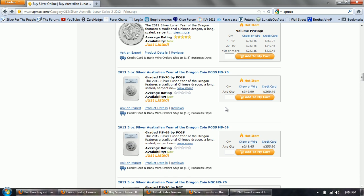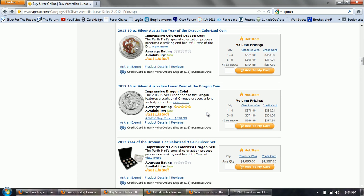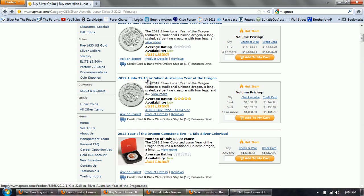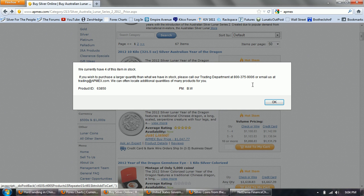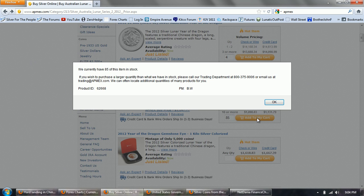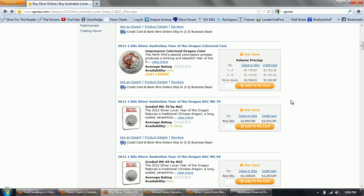And you've got your larger coins. You've got your 5 ounce and your 10 ounce, and there's a kilo coin here, which is 32 ounces, and there's actually a 10 kilo coin, which is 321 ounces. Now, Perth has said that they did not limit any of these coins. You can see there's 4 of those 10 kilos, and there's 85 of those 1 kilo. So in Perth's defense, they're claiming that they only are limiting the 1 ounce because of the numismatics.